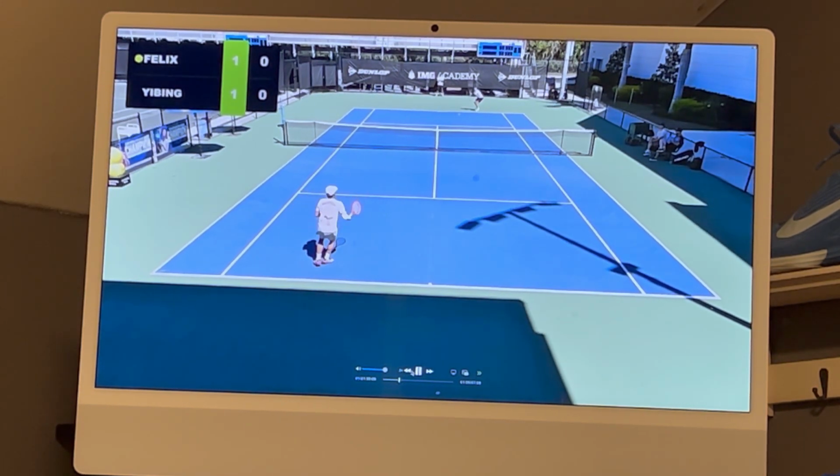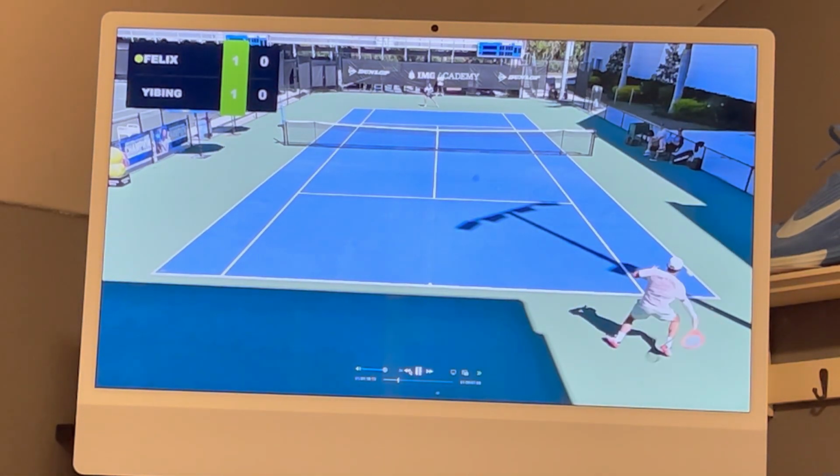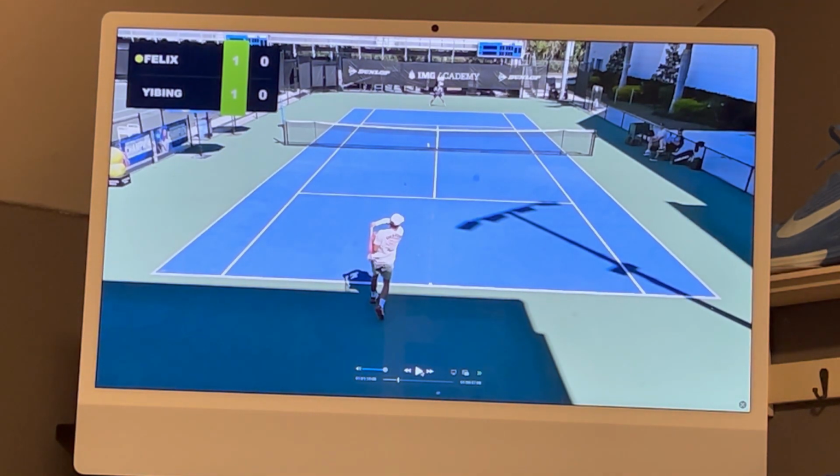And this is interesting too. This down the line shot. The down the line doesn't exist. It's so funny how coaches will form players' minds.